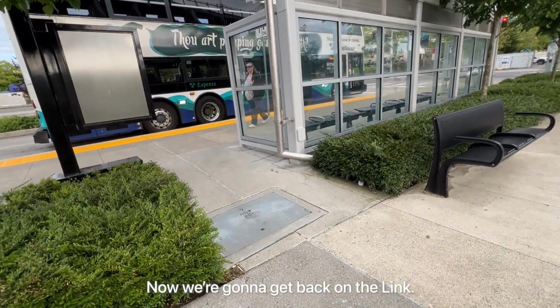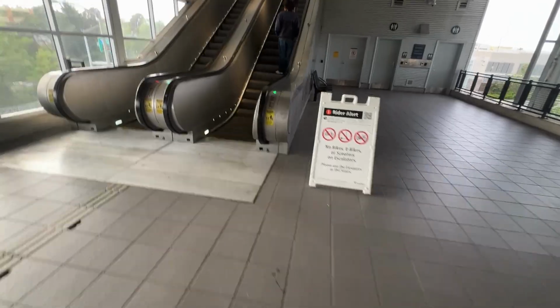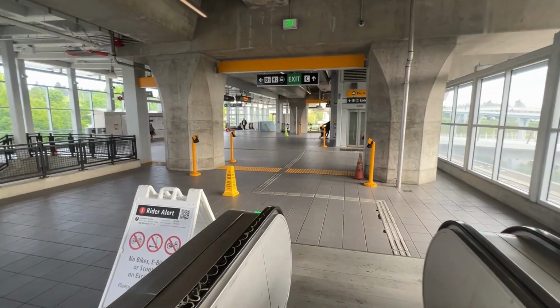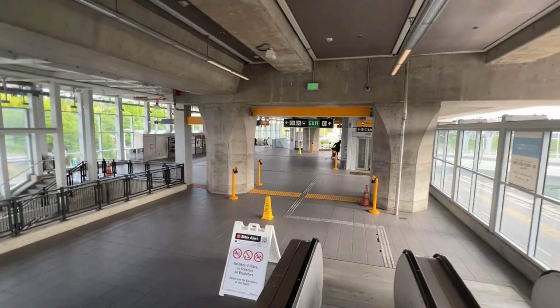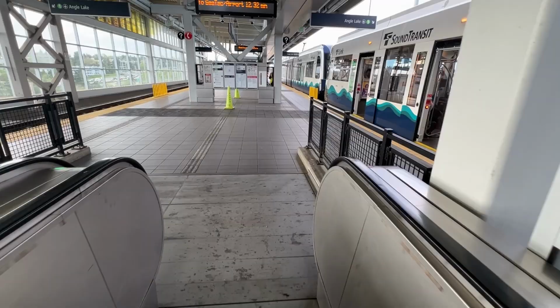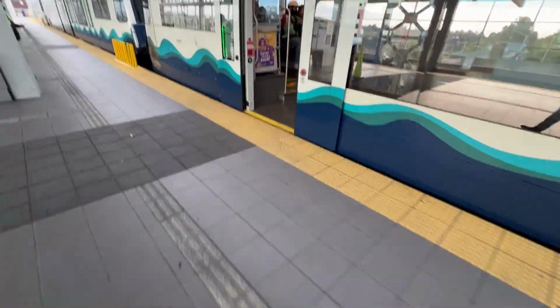Now we're gonna get back on the Link. It's so easy to evade fare in this system that I feel like I need to prove to you that I don't. There's no gates, and we're Americans. I don't know what they thought was gonna happen. Like, oh no! Oh wait, thank goodness.